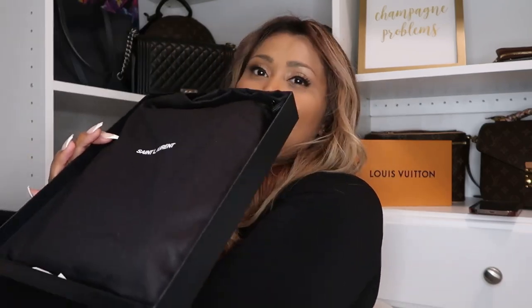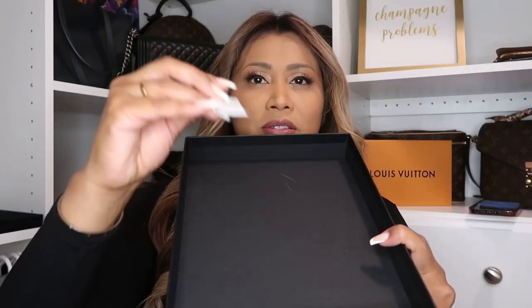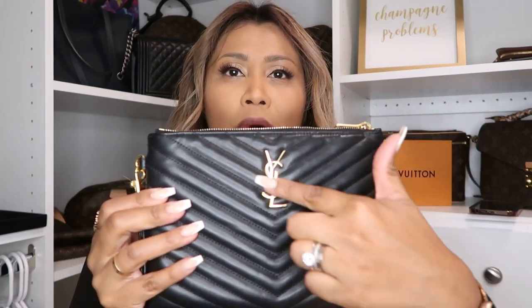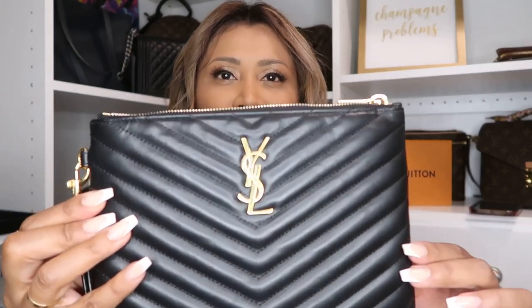Let's put this over here. It comes in the Saint Laurent dust bag. It has a little thing in there to keep things dry. Let's go ahead and pull this baby out. It is the Saint Laurent pouch in the gold monogram hardware on the chevron leather print. So I just love this look. It is so chic.